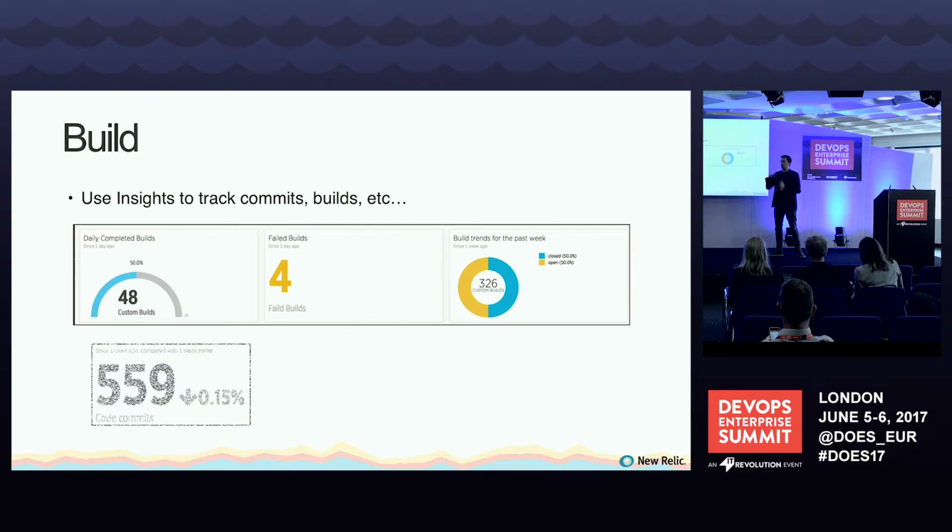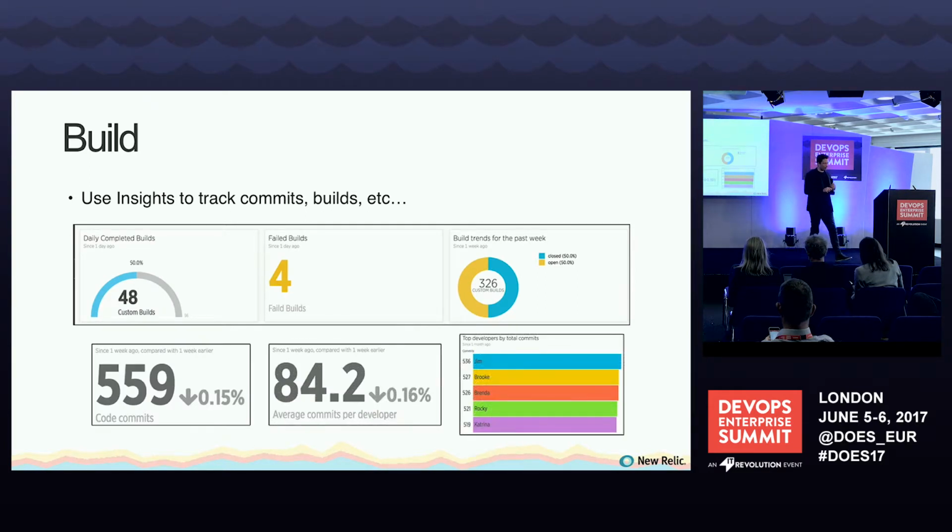Now, when it gets to the build phase, the agents are running in tests, the agents are running in development, but the build environment is all about a developer doing a commit, a build getting executed at some point, and we can also collect metrics from this stage. We don't have agents that we install there, but we have the ability to collect and ingest custom data. So you can send whatever custom data you want to us, and we'll show it in dashboards like these.